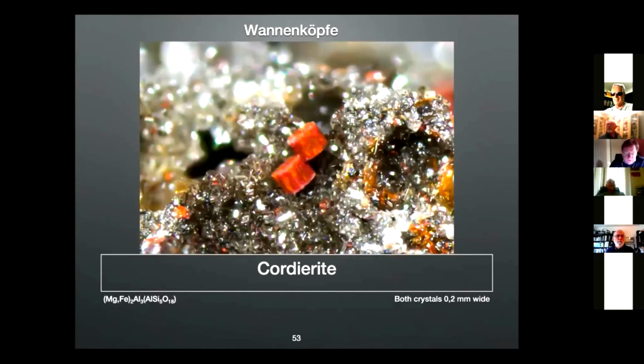These two are very small, but at least they are sitting freely on the matrix, so you can see the hexagonal structure. And in the Eifel as a whole, it's quite abundant, but here it's quite rare, and very small again, at 0.2 of a millimeter.